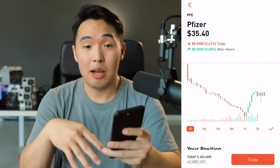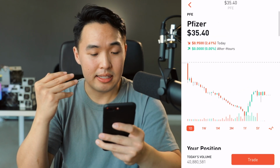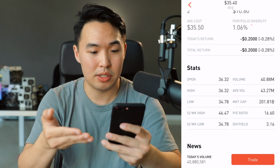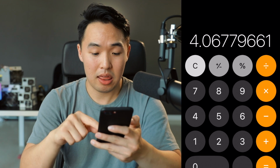So when it comes to Pfizer, I believe the dividend yield is closer to 4% than it is stating here on Robinhood. Right now Robinhood is saying that it's closer to 3%. So let's do some quick math. I know you guys love this math.